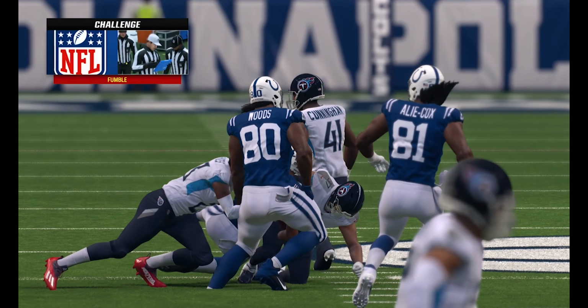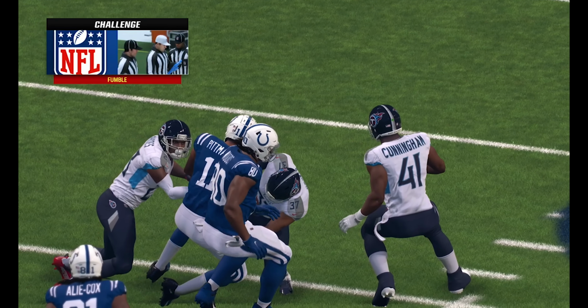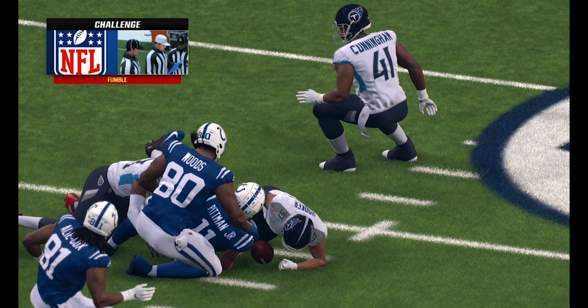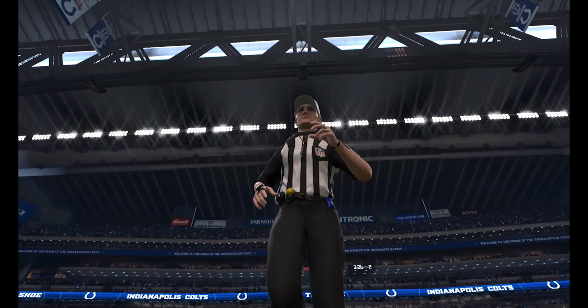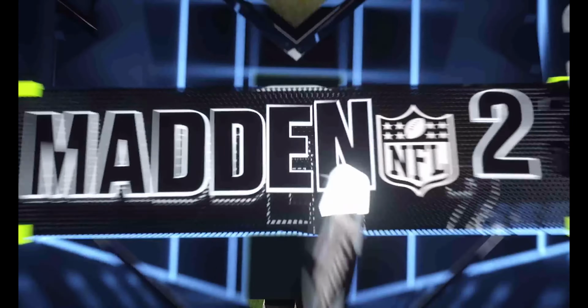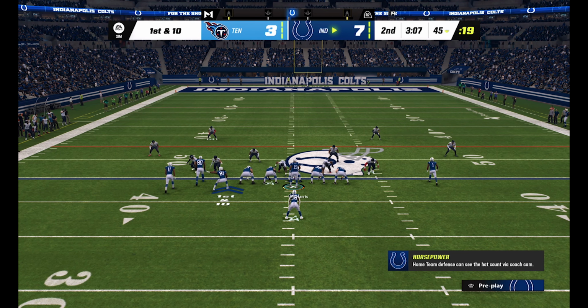And the question, was the knee in fact down before this ball comes loose? And is the video convincing enough to overturn it? A lot of factors here. Remember, you also need clear possession of the football afterwards. This is a tough one to overturn. Not be ruled a fumble.